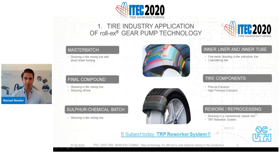Within the tire applications, we have different applications and solutions realized. We are working in the field of straining of master batch within the mixing line with a direct sheet forming. We are working in the straining of final compound rubber within the mixing line or in an offline application. We are working in sulfur chemical batch straining within the mixing line. We can offer to you the straining of inner liner within the extrusion line or within the calendering line. Beside the straining applications, we have extrusion applications such as precise or high pressure extrusions.